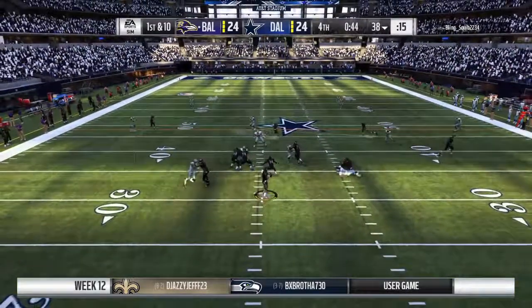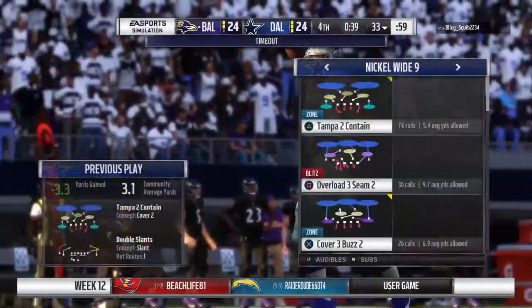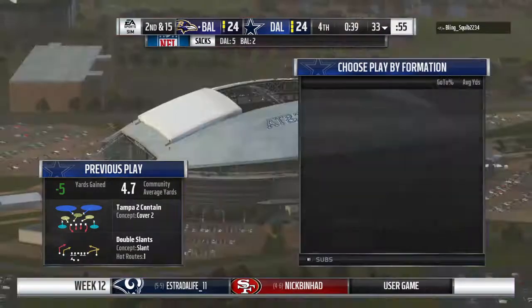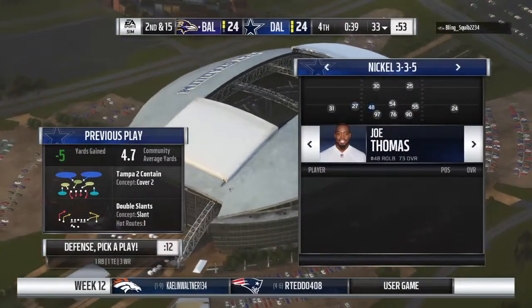Gone. Throwing now is Jackson. So a loss of 5, and it'll be second down. And before this second down play, we'll get a whistle, a signal, and a timeout as they stop it here with just under 40 seconds to go in the game.